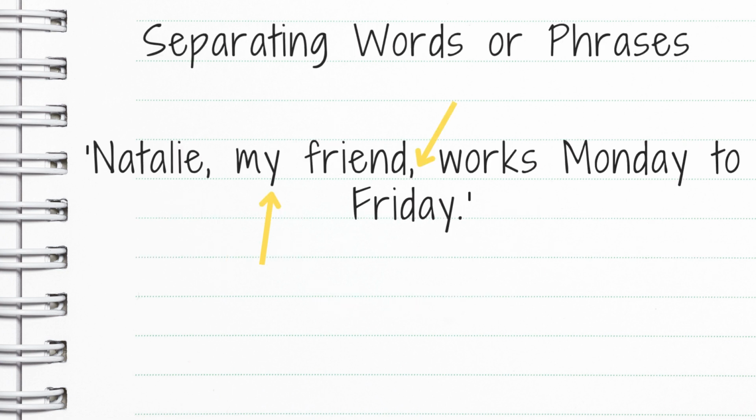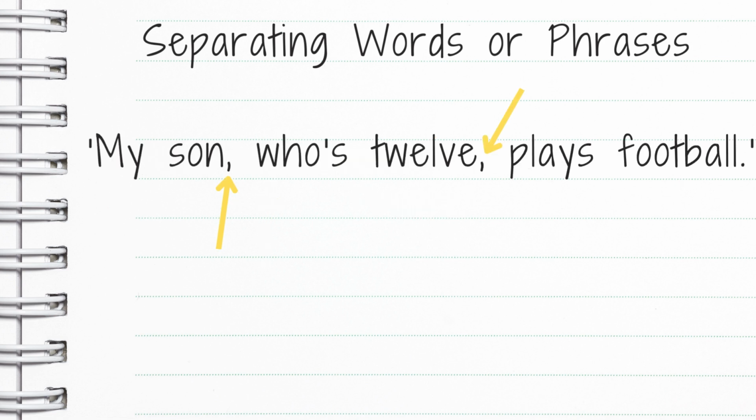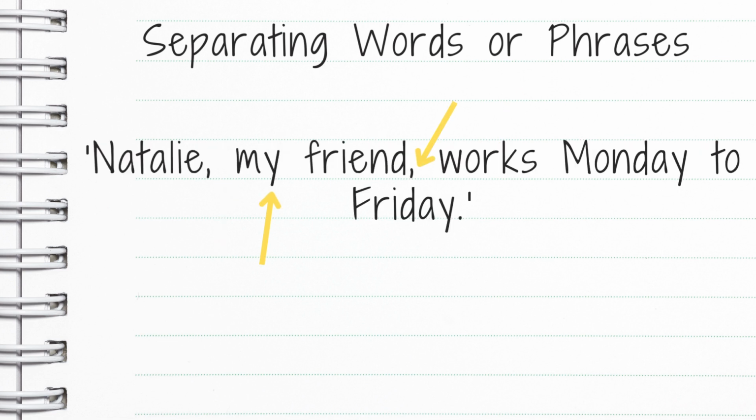Now, another reason we use commas is to separate words or phrases. So, "Natalie, my friend, works Monday to Friday." Now, that sentence would have worked without the two words, "my friend." It could have just gone, "Natalie works Monday to Friday," but we've given a little bit of extra information.